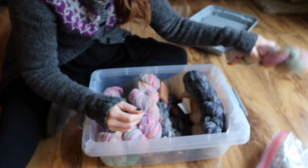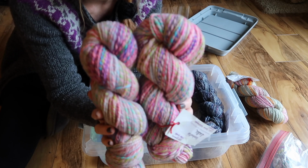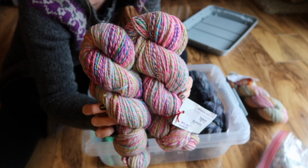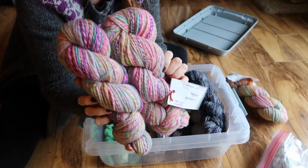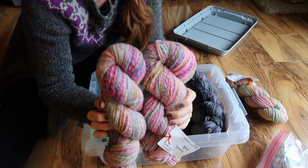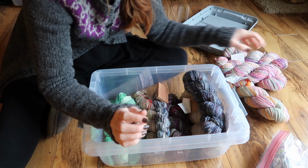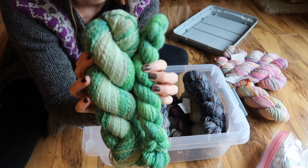So I don't know. This I spun, I think, last year, and this was a combo spin of Spun Right Round and Julie Spins. I think is the name of the company. Yeah, Julie Spins. And this is a bulky weight. I spun this with the intention of knitting one of Helen Stewart's bulky weight shawls out of it, and I just never did it. Some of my very first hand spun. You have seen this quite a lot.